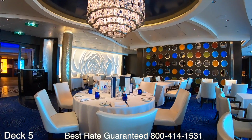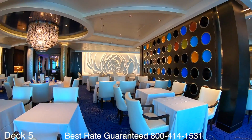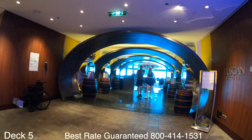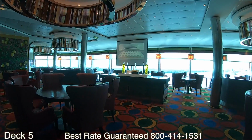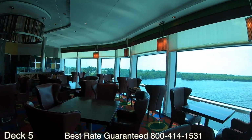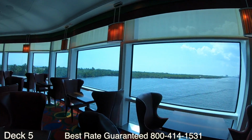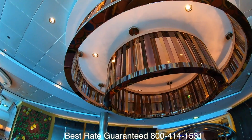This is Blue. It is specifically for guests who are staying in Aqua Class cabins as well as suites. And this is the Tuscan Grill. These menu items are from Southern Italy, which are inspired by authentic Southern Italian eateries. Try the carbonara or the rosemary roasted chicken.